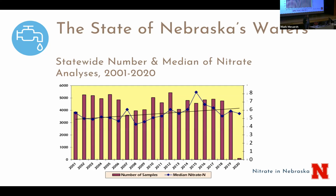So I want to take a look at this picture because this has been used for several years. This is the median concentration of nitrate all across the entire state. The dots are the concentrations. The black is a trend line. This is from 2000 to 2020, and the maroon bar is how many samples were taken.